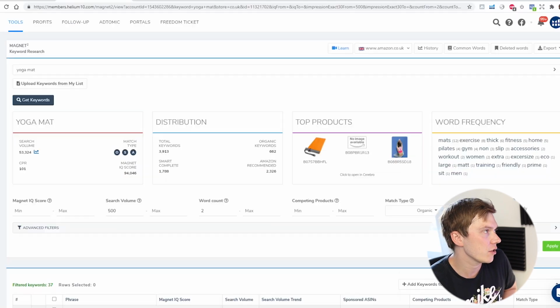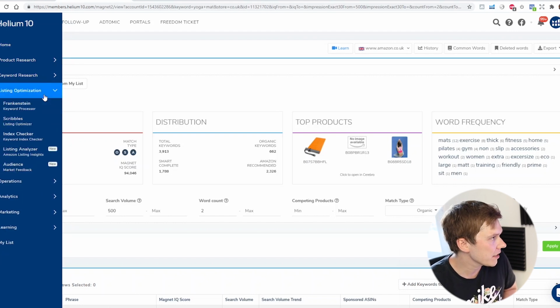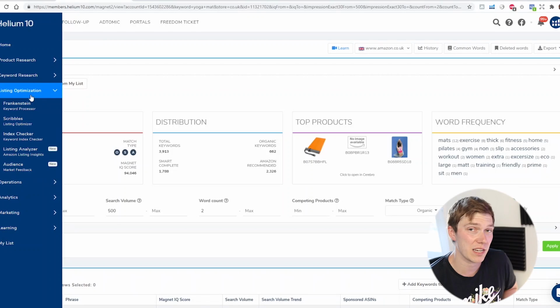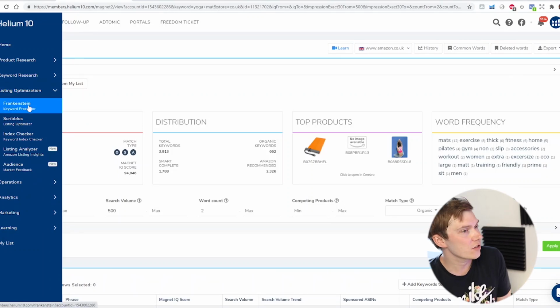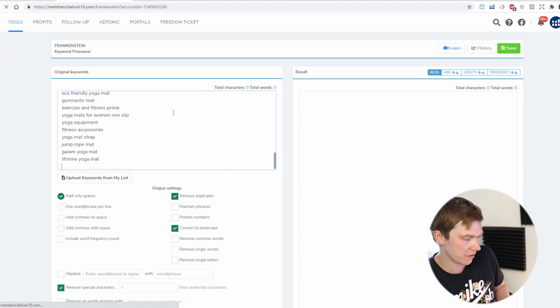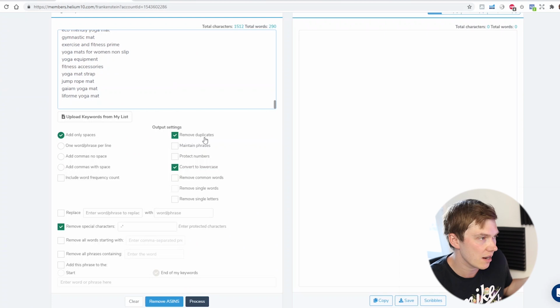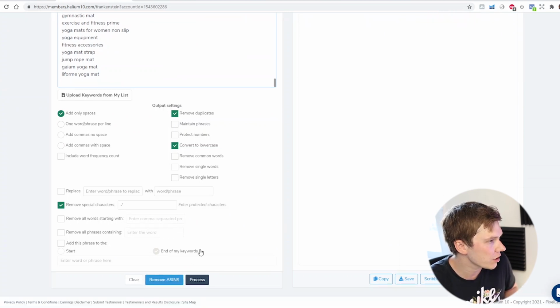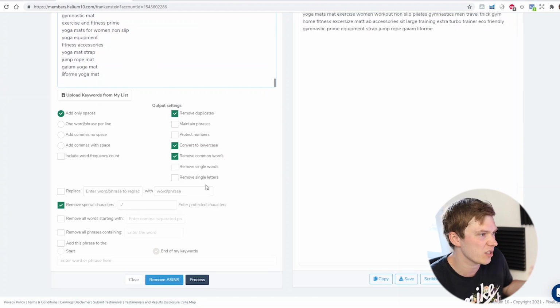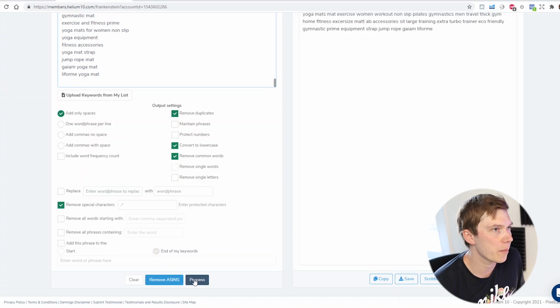to head back into Helium 10, and you need to go to a tool known as Frankenstein. And Frankenstein is in the listing optimization search bar here. So you click into it, and all you need to do is paste your list of keywords in, and then you make sure that you've got remove duplicates in, you've got convert to lowercase ticked as well, and you have also got remove common words, so that would be like an, and, etc. And then you simply press process.